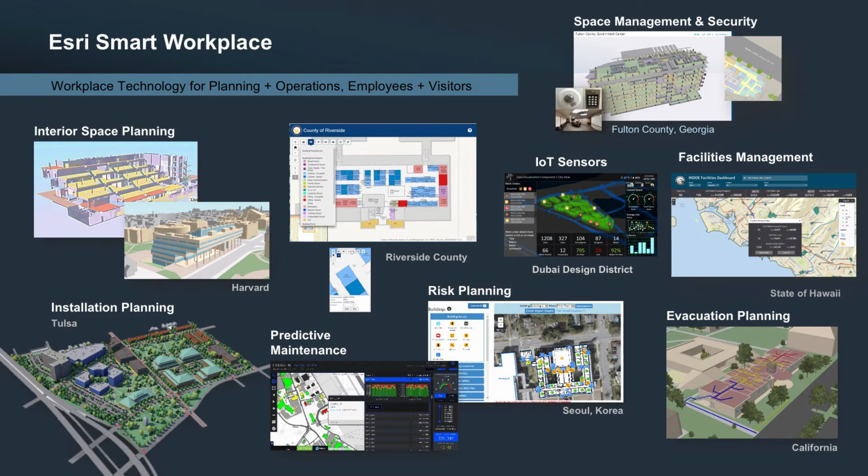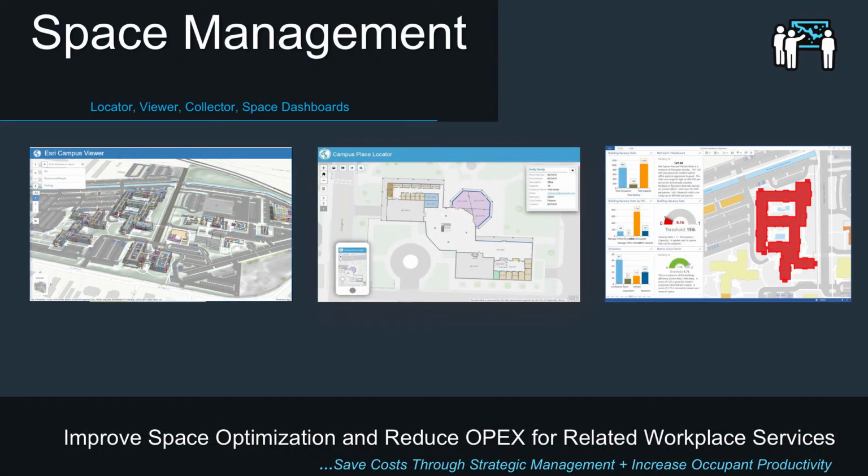Consequently, this technology is being used extensively to enable smart workplace capabilities for organizations across the world, from interior space planning to space and move management to asset management for many installations. So here I'm going to start with our first demo, and we're going to talk about space management.